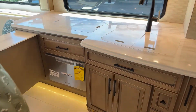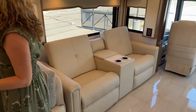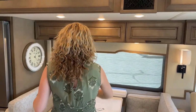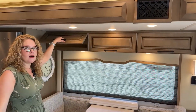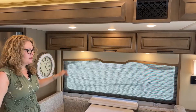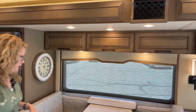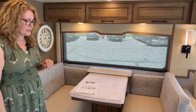Okay, let's look at this booth dinette. We of course have more storage here all the way across. You'll notice we have really nice LED lighting throughout the coach. It doesn't get hot, it doesn't burn a lot of energy, even though we have plenty of power on this coach with the solar and everything. That's not going to be an issue from the lights.